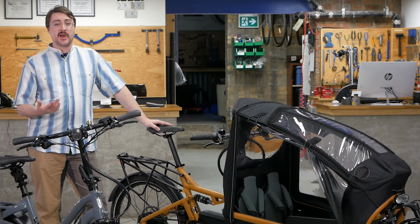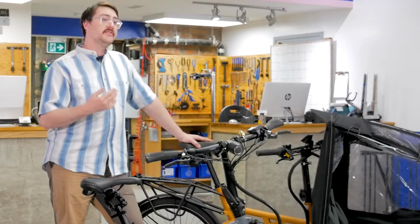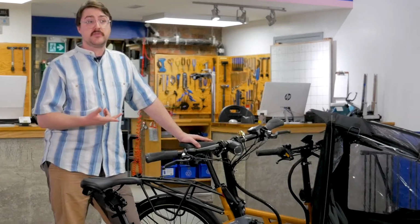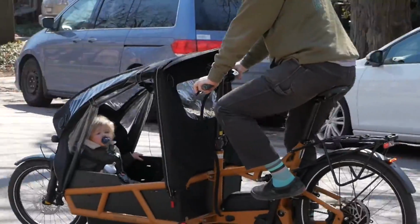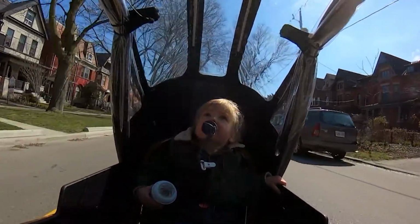There's no need to adjust your riding style, and the ride feels pretty much unchanged other than the additional weight. Having cargo in the front is a little more of a difference for how the bike feels to ride and might be a little more of a learning curve in terms of handling. It does have the advantage of letting you keep direct eye contact on your kids, and some people find it a little easier to talk to their kids in this configuration.